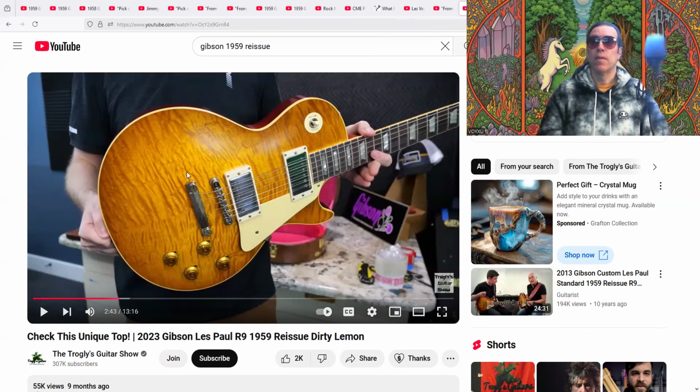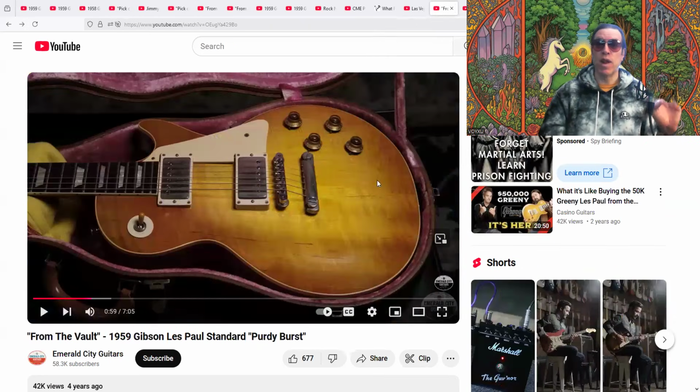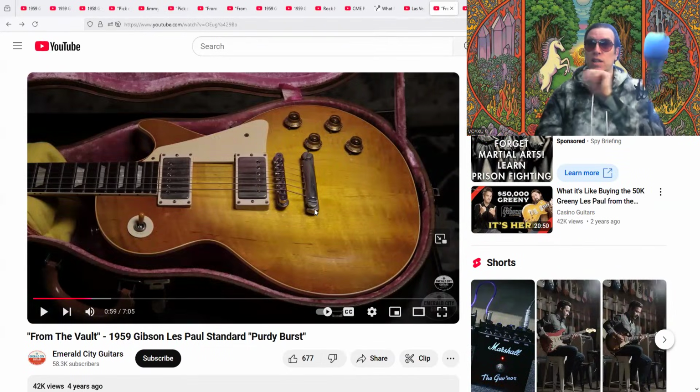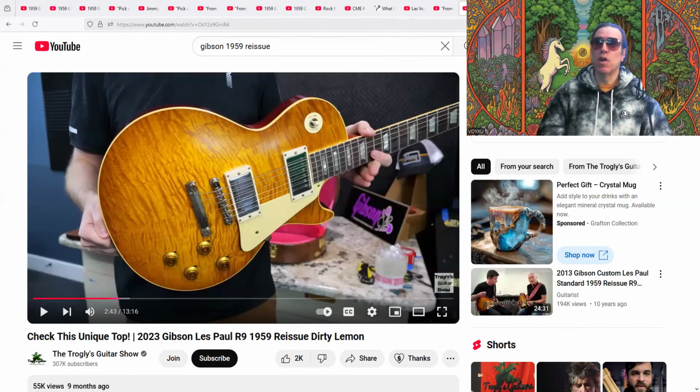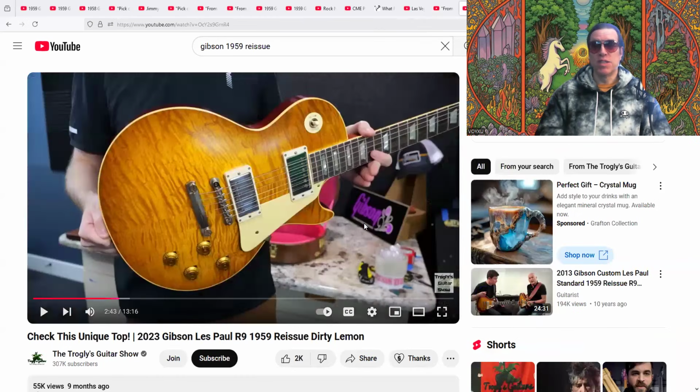a guitar, if you had a blind test and you were not told this is a 58, you were not told this was a 59, you were just told, look at this Gibson right here and look at this Gibson, which one do you think looks better? If you weren't brainwashed into believing somehow this guitar was the best guitar ever made, and you looked at it compared to this one, what would you say?